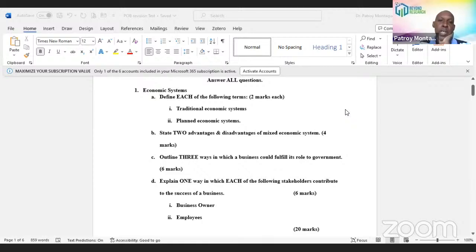So this is what we are asked to do: define each of the following terms. Traditional economic systems, I want you to make a note of it. Planned economic systems, right? And we have it here, even though I retyped this. So define each of the following. And of course, each term that you're defining is 2 marks. And that's what I stated before, right?